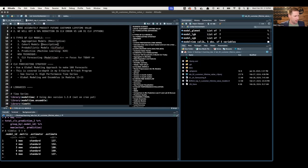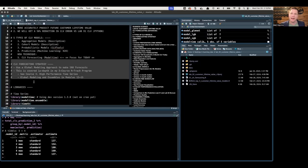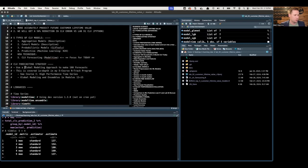Okay. So the strategy we're going to implement uses this thing called global modeling, and that's a forecasting approach. We just make one model that is going to be able to predict hundreds and hundreds of customers. Now we're going to focus on 100 customers today, but you can increase the scale up to 5,000 or 10,000. Usually at that limit, you need to start doing batches. But what I'm going to show you today, you can basically scale it up and then just do batches once you hit a certain limit.